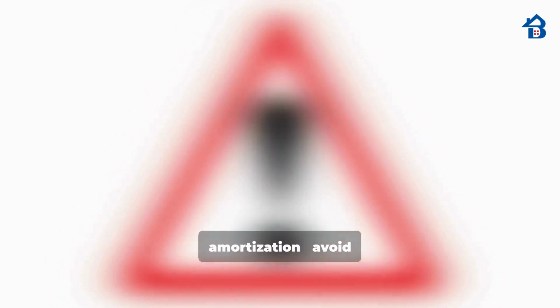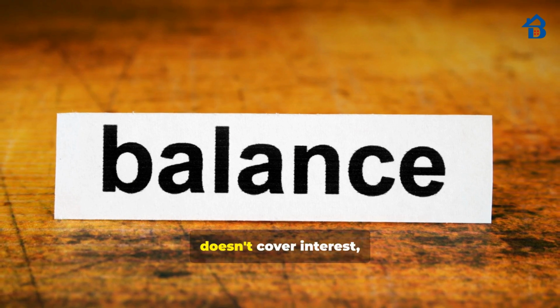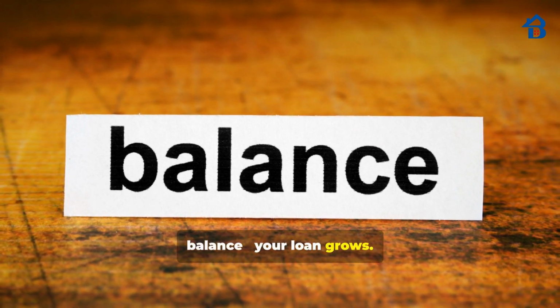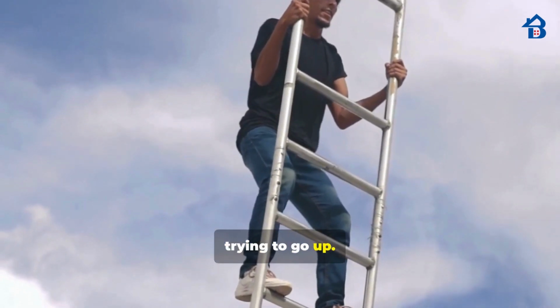Negative amortization. Avoid this rung. If your payment doesn't cover interest, unpaid interest gets added to the balance. Your loan grows. That's like climbing down while trying to go up.